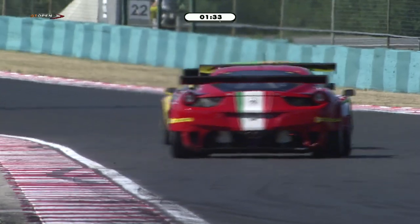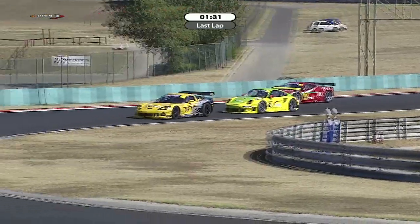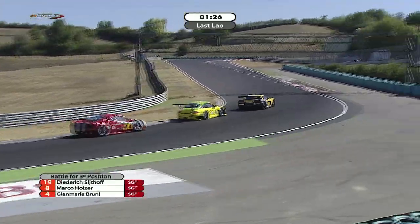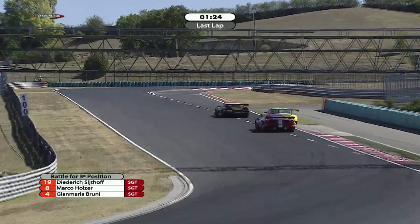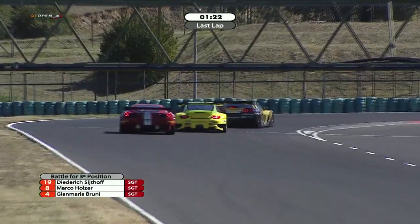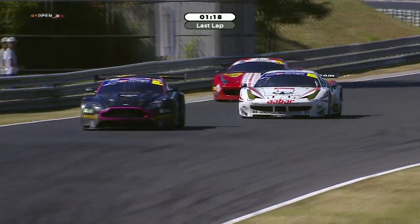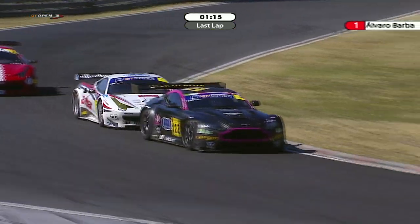And we have got such an exciting battle for third, and Hulser is going to have to make a move soon, because Jimmy Bruni attempts to find traction around the outside line to power past Marco Hulser. But now Bruni will feel confident that he's got a little bit more straight line advantage along the start and finish straight towards turn one into turn two for the final time.